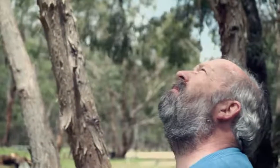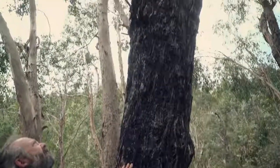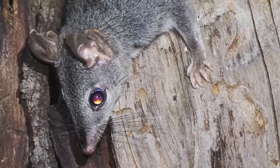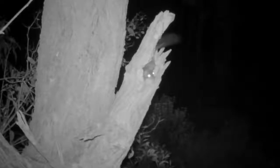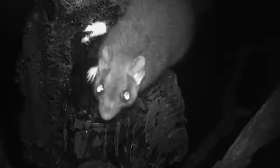One of the issues we had with the fire was significant loss of tree hollows in the burnt areas. So the brush-tailed phascogale was one of the animals we had particular concerns for. The phascogales rely very heavily on tree hollows for breeding and raising their young. So we wanted to look at replacing those hollows with nest boxes to see if that would help the phascogale.